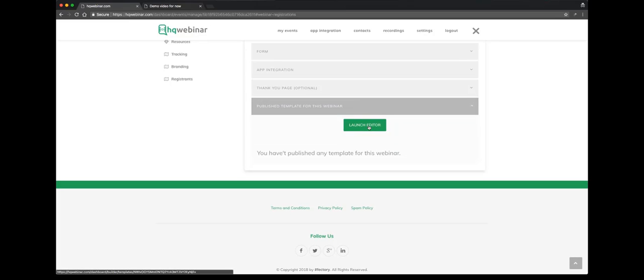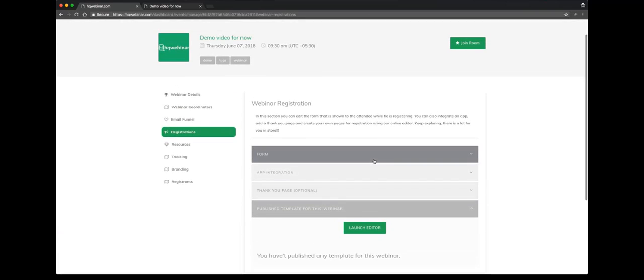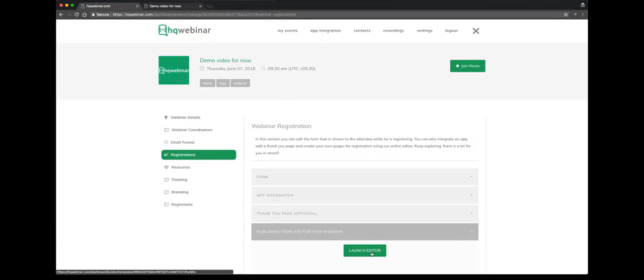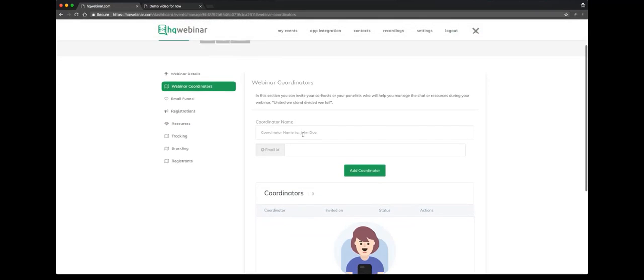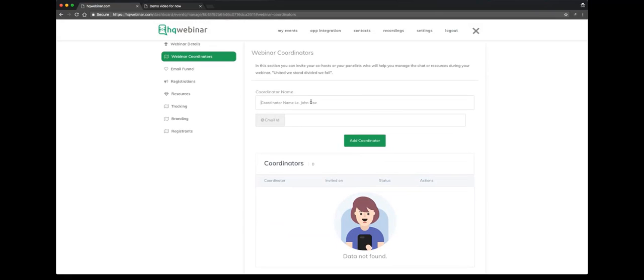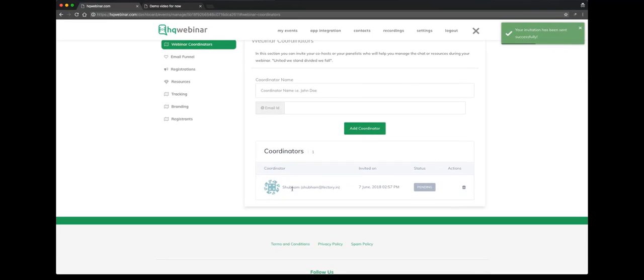Publish template for the webinar. We give you an editor where you can create your template and publish it. So we'll show it later during our session here. So now let's go back to webinar coordinators. Okay. So this is a section where you add coordinators for your webinar. You add their email ID and name. As soon as you add the coordinator, an invite goes to the coordinator. So right now we added Shubham. The status is showing pending right now since Shubham hasn't accepted it. Once he accepts our invitation, this will change to active.